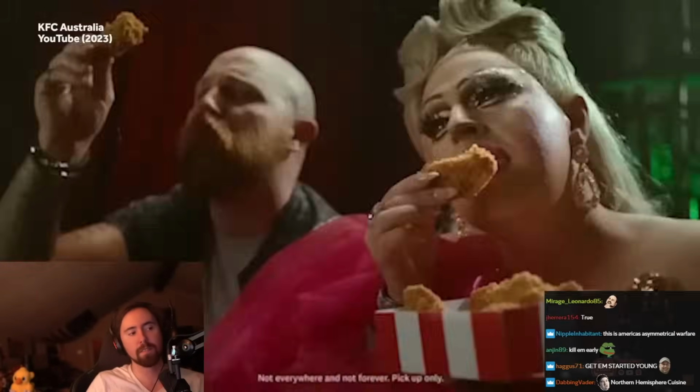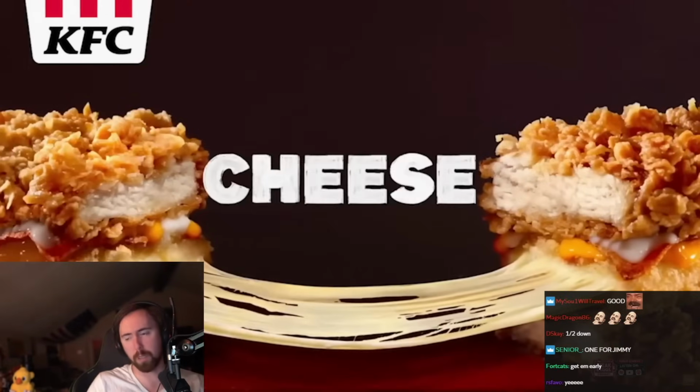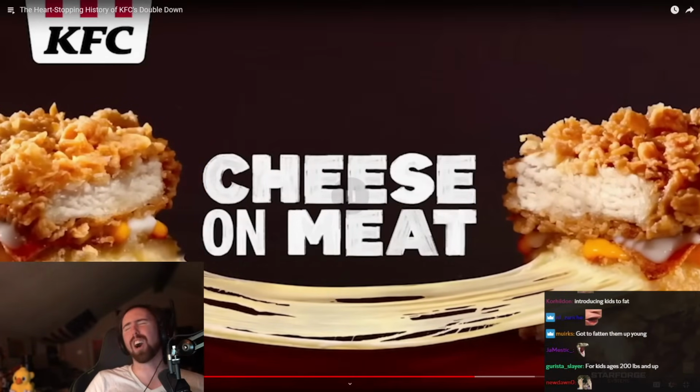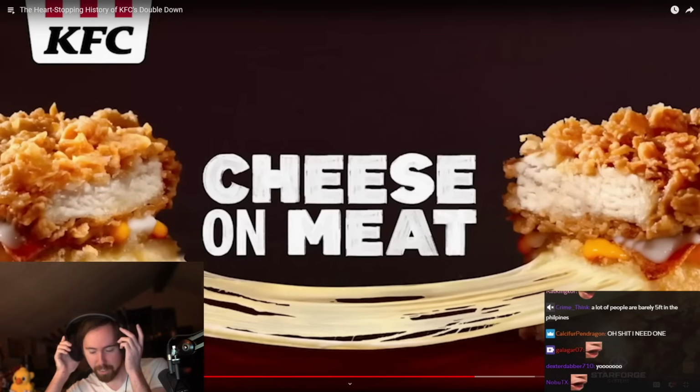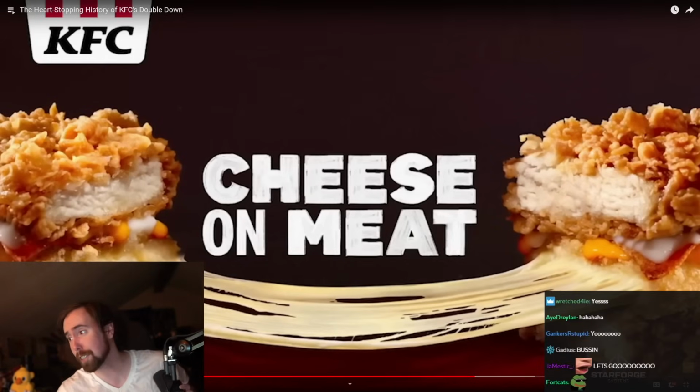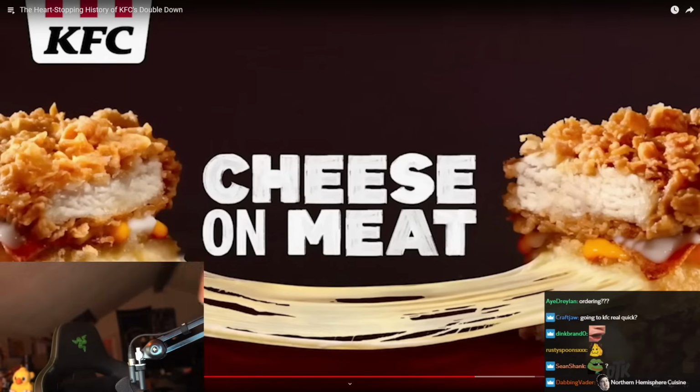In August of 2020, Australian KFCs were given the Zinger Mozzarella Double, which included Zinger-coated mozzarella. Oh fuck, bro! This is really turning into something special. Oh my god.